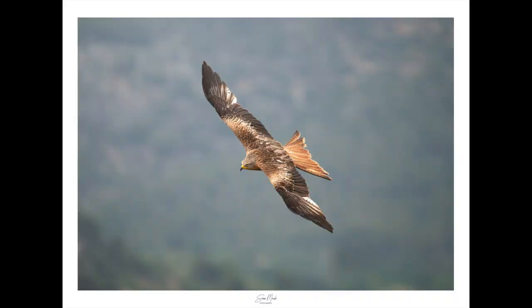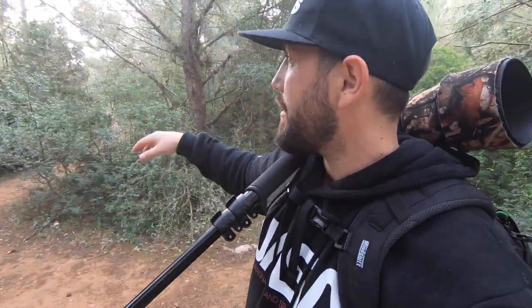So obviously the day before, I visited that hide, photographing the red kites. Oh, amazing. Absolutely once in a lifetime experience. I'll definitely go back. But then this place, it's just full of birds. Full of birds. And it goes on for miles, this woodland. And it's just off the beach, 5 minutes from the hotel.